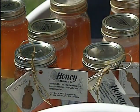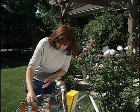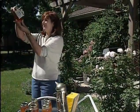Well, the greatest fringe benefit of having bees is all that wonderful honey in the fall. Everyone loves to get honey. I love it. And it's also just nice to have them during the summer as a sort of a gardening companion, working in the garden with them.